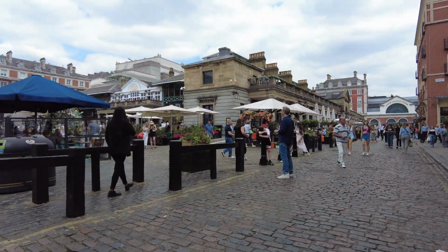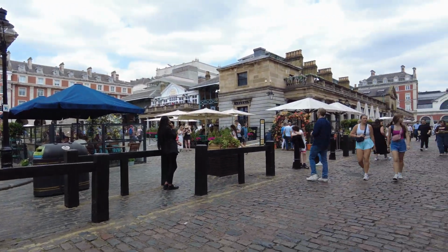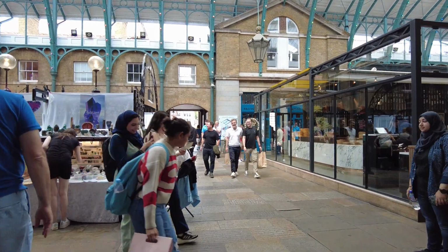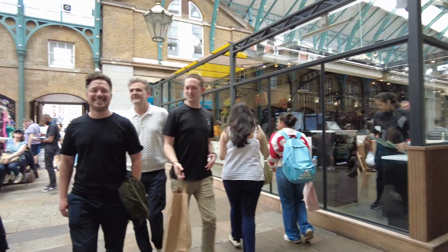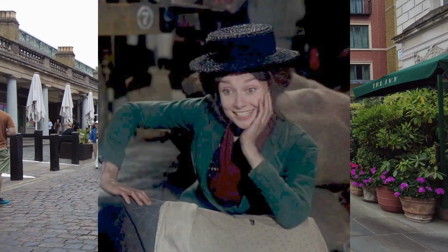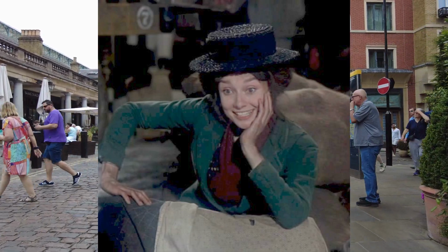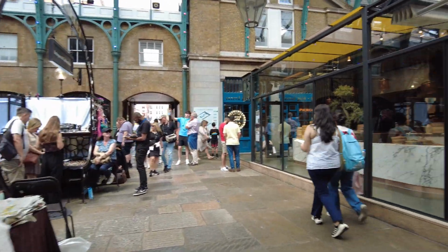The hub of Covent Garden has to be its market area, and movie fans may recognise some parts as it provided the backdrop for some popular films, including the 1964 movie My Fair Lady. There's a moment in that film where Eliza Doolittle, played by Audrey Hepburn, sells flowers while singing the iconic tune Wouldn't It Be Lovely? Head to the West Piazza and St Paul's Church portico to see that location.